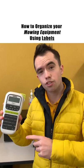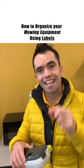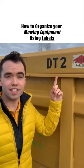On the equipment, hand tools, etc., use a label maker like this and make sure that the printer cartridge you get has laminated paper so the water doesn't wash it all away. We label our trucks and we even label our trailers.